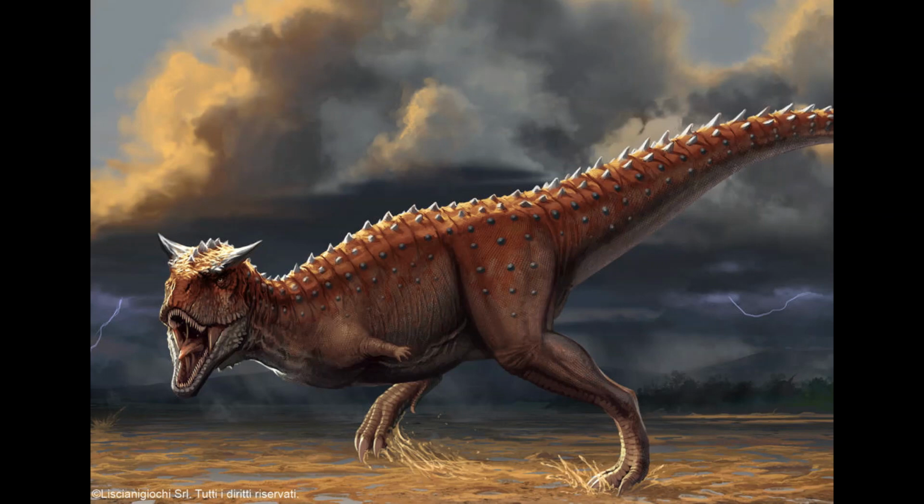In life, Carnotaurus would have inhabited estuaries and coastal plains, living alongside and feeding upon lungfish, turtles, plesiosaurs, lizards, snakes, mammals, crocodilians, and other dinosaurs, such as ankylosaurs, hadrosaurs, birds, and a plethora of sauropods.